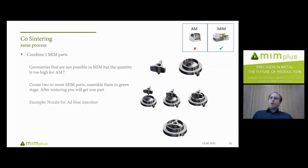Or we can do what we call co-sintering. Co-sintering means different parts sinter together in the oven. You can use this with the same process. So MIM two different parts, then assemble them in the green stage, debind and sinter them together, and after that you have one metal part, as if it were one single part. It's another possibility to MIM parts that are not demoldable from their shape. In AM, it's not possible here. You see on the slide, maybe it would be possible, but it makes no sense because assembling green AM parts makes no sense because you can AM them in one time.